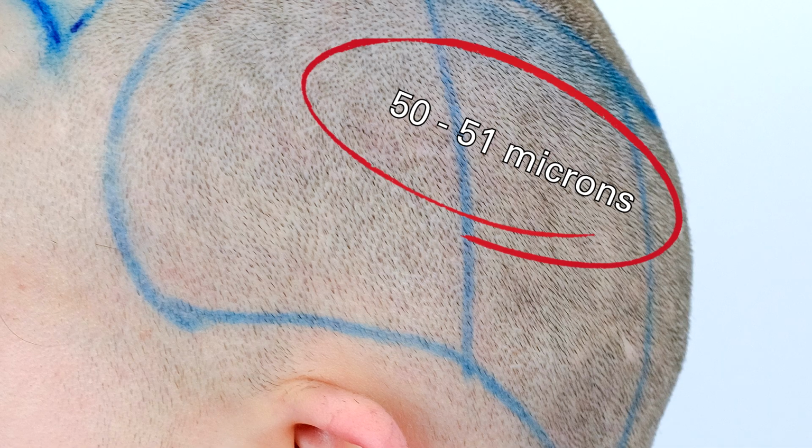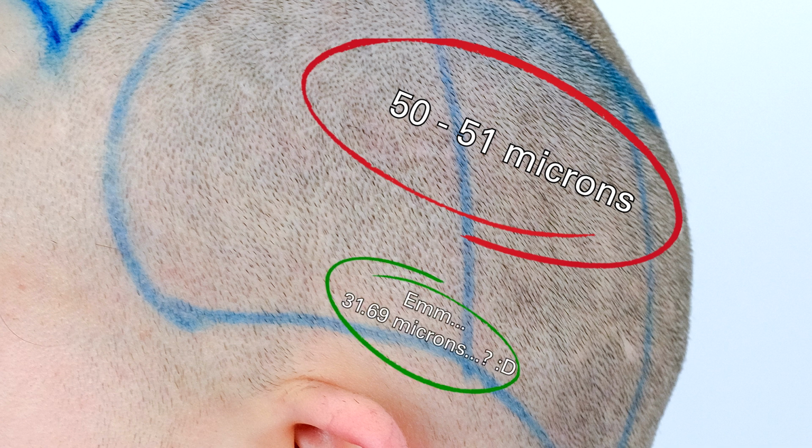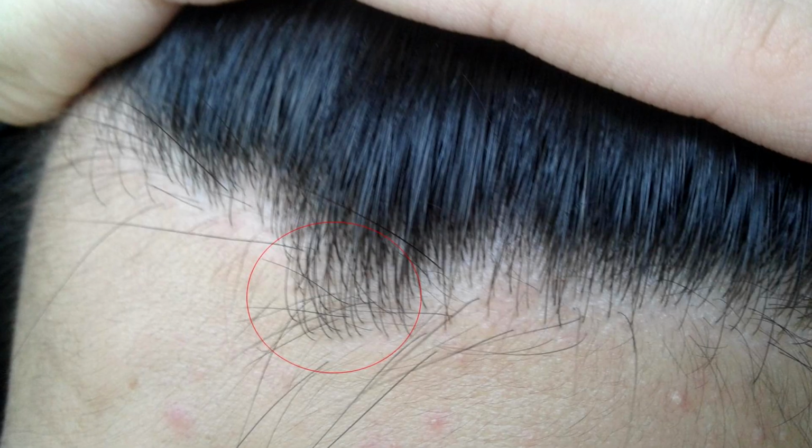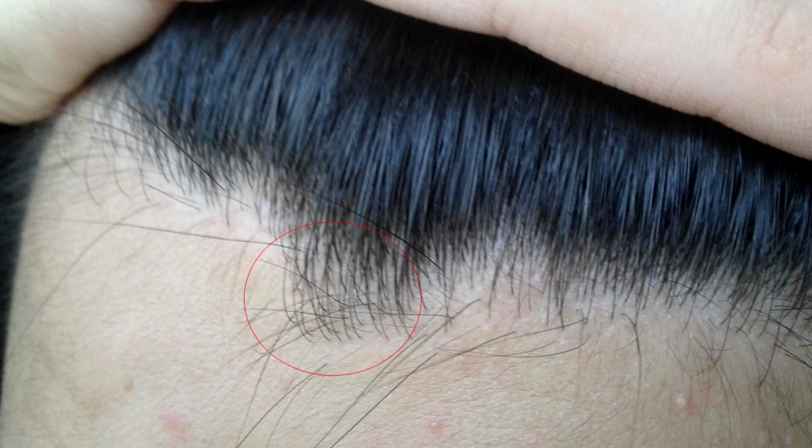is between 50 and 51 microns, but it's likely it was checked in thicker areas, likely around the ears and down the nape. These single hairs might be even thinner than that, so they might have always been like this. And if that's the case, I would be absolutely happy, because only because of that my hairline looks absolutely natural. If you look at hairlines that don't have any hair loss, you'll notice straight away that they have a lot of baby hairs, which are pretty much half transparent, super thin, and that creates the illusion of naturalness.